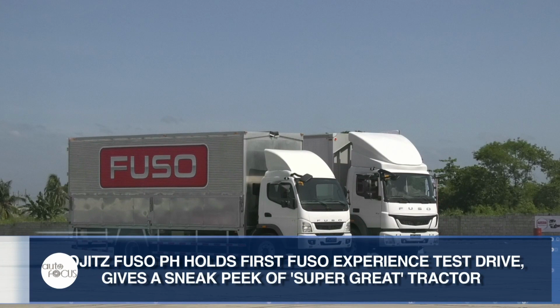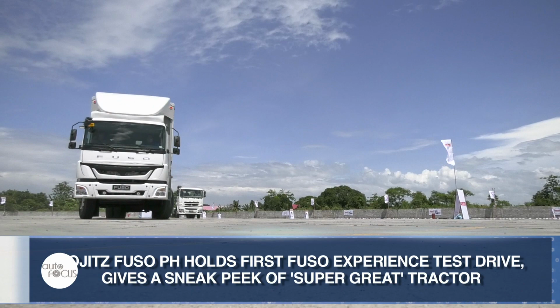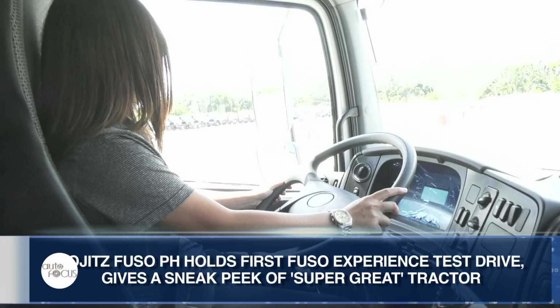Sojitz Fuso Philippines recently treated select fleet accounts and local motoring journalists to an exclusive preview and test drive event featuring Fuso's medium-duty and heavy-duty models, the FI and the FJ. The company also gave a preview and let the select attendees experience its upcoming heavy-duty tractor model, the Super Great.